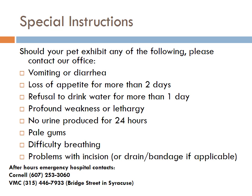Following your pet's surgery, there are some symptoms that we would like you to monitor for that we do not like to see in our recovering patients. These symptoms include vomiting or diarrhea, loss of appetite, refusal to drink water for more than 1 day, profound weakness or lethargy, no urine produced for 24 hours, pale or bluish gums, changes to breathing or difficulty breathing, or problems with the incision site. Please reach out to us if you notice any issues, or call a veterinary emergency center, such as Cornell or Veterinary Medical Center.